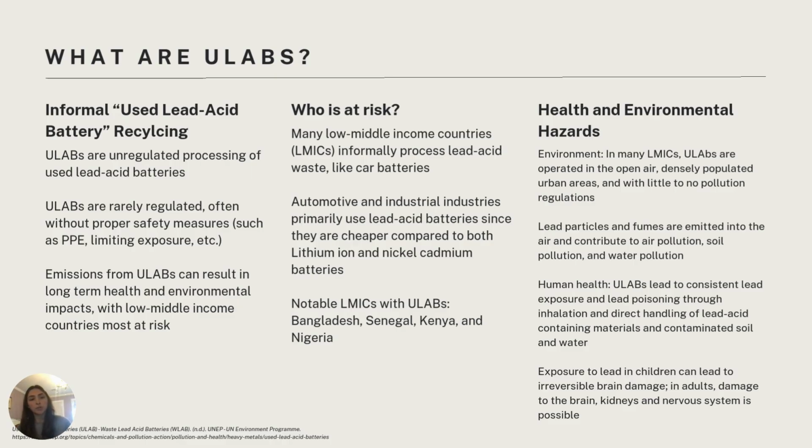So, in high income countries with stricter regulations on environmental and health safety policies, they'll ship off electronic waste to lower middle income countries with more lax laws. And it creates these large sites where lead acid batteries are dumped, and the residents there rely on it to repurpose and resell as a source of stable income.